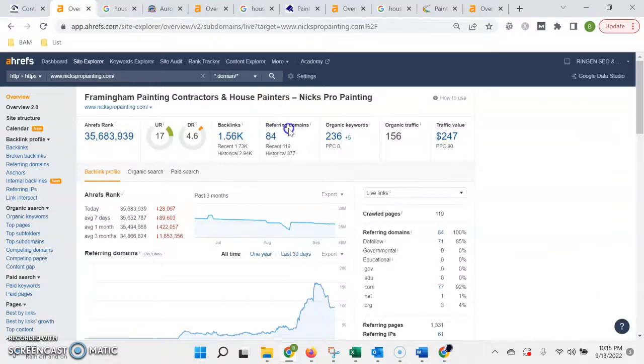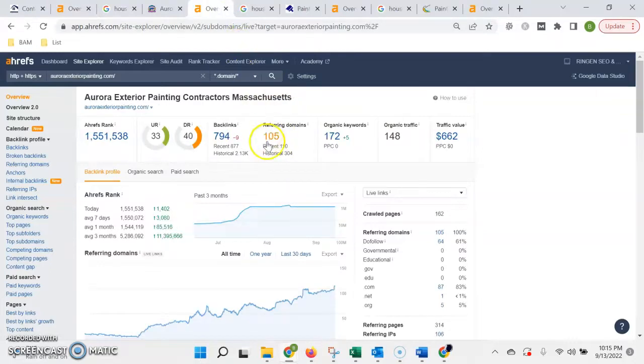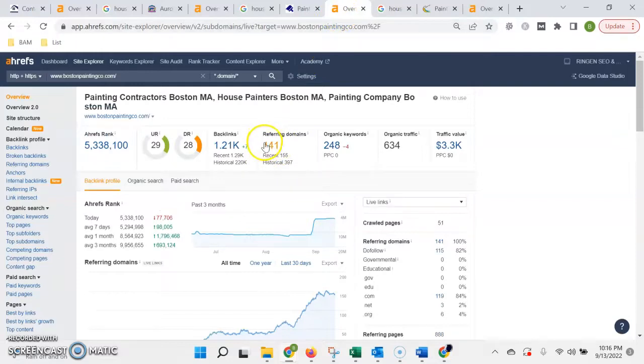Now, this is the area where unfortunately you're lacking and the other companies have a little bit more power or trust, and that's why Google is recommending them over yours.